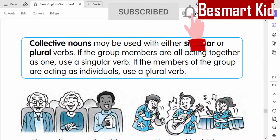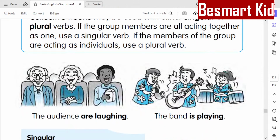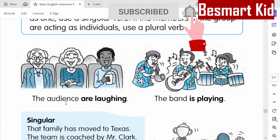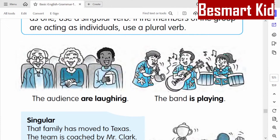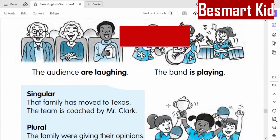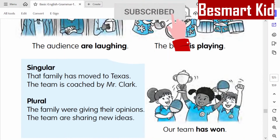Some plural nouns such as people, cattle, police don't end with s. Always use a plural verb with these nouns. For example, people like to be praised. The cattle are in the field. The police have called the thief.